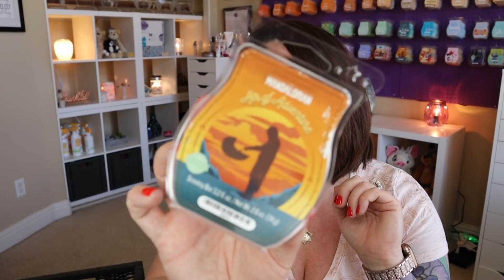I think there's just something about all the notes in this that have this perfect balance between fresh, green, sweet. It's a really, really nice balance and very different. So I did get through one of those and really enjoyed it as well.